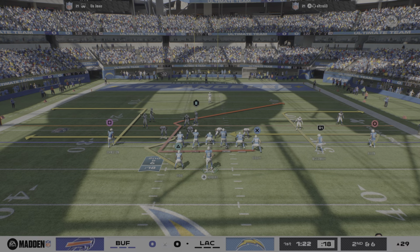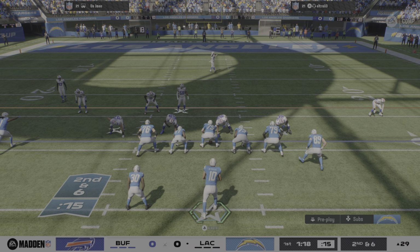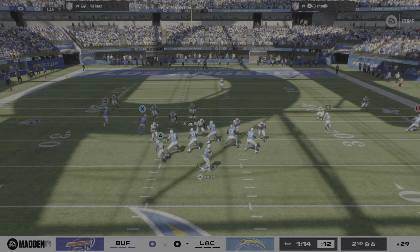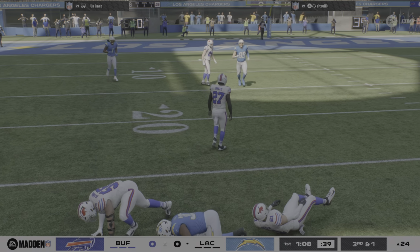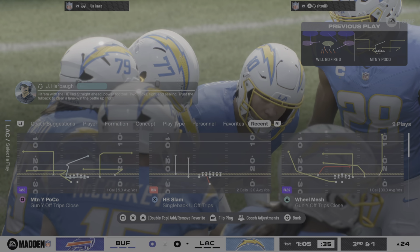Come up after that 4-yard gain. It's 2nd and 6. Black 80, black. Set. Shotgun snap to Herbert. Connects with his back, Kimani Vidal. And they're going to give him the 24-yard line. He's stopped a step short of that first down marker.